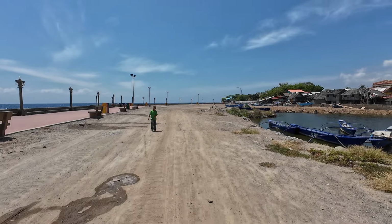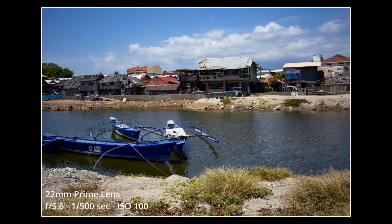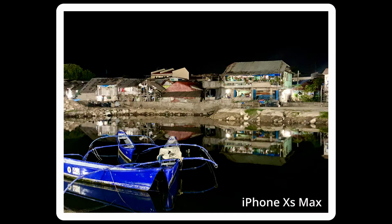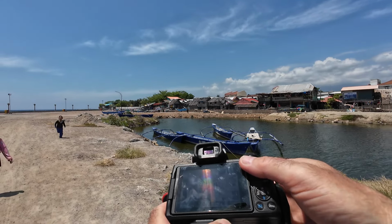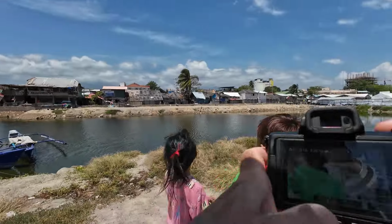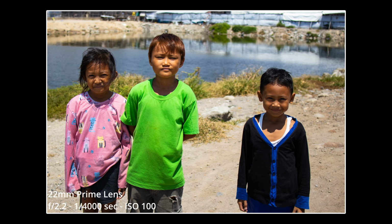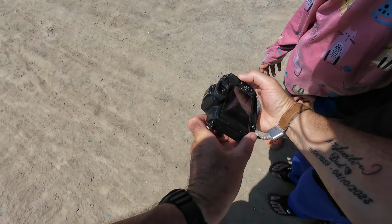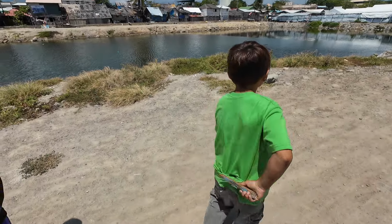I believe it was about here. Let's take your photo. Okay, let's change my settings. And the other way. That's it. Ready? Smile. And again, one more. Okay, to show you. There we go. Oh, handsome and pretty. So happy. Salamat.